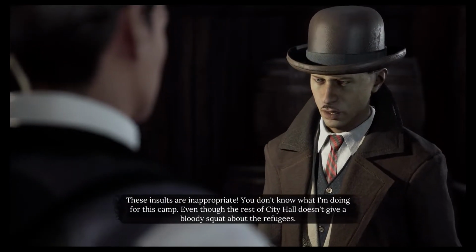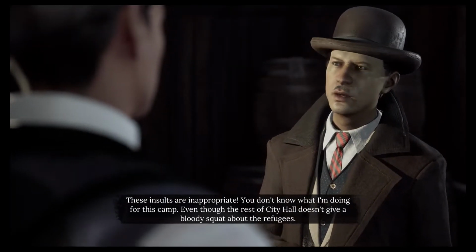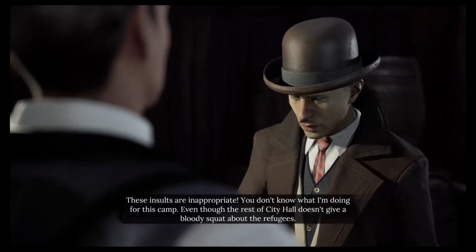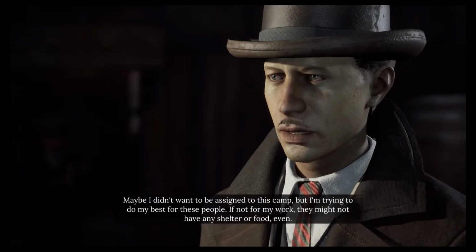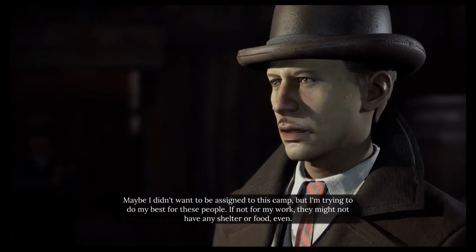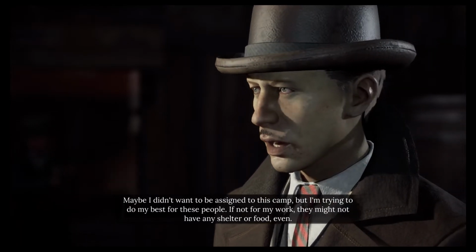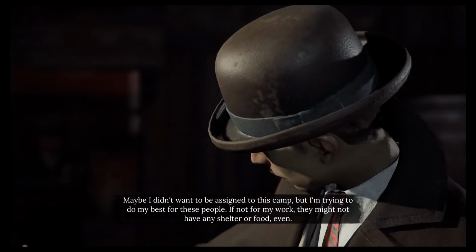These insults are inappropriate. You don't know what I'm doing for this camp. Even though the rest of City Hall doesn't give a bloody squat about the refugees. Maybe I didn't want to be assigned to this camp. But I'm trying to do my best for these people. If not for my work, they might not have any shelter or food even.